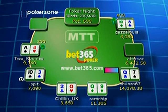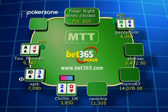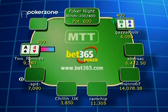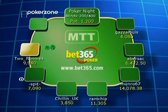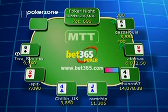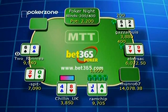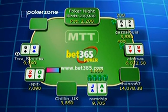We're down to our last 19 players across 3 tables. Two Ronnies in the small, doubles it on the blind. Well, it'll be interesting to see if Ram gets any action out of this. Two Ronnies. I'm sure on the button the pair of sixes had all sorts of plans about making a raise, hoping people saw it as a steal, getting involved in his sixes holding up. But Ram Chip has actually taken the initiative away from him here.